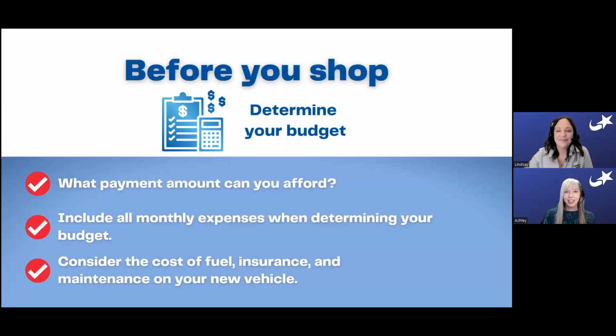And speaking of budget, just like with any big purchase, your budget is an extremely important factor to figure in with getting a vehicle loan. As I mentioned in the last slide, part of the pre-approval process is deciding on a loan term that ensures that you have a comfortable monthly payment since you're going to have this loan for a couple years.